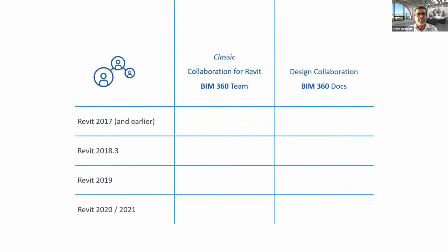To give some light on the versions, Revit BIM 360 design collaboration is supported from 2018.3 and above. Civil 3D, it is 2020.2 and higher. Plant 3D we have introduced in 2021. So we are developing a lot of enhancements and updates in every version, and every new feature is added to the BIM 360 collaboration environment to make it more collaborative for different industry requirements.